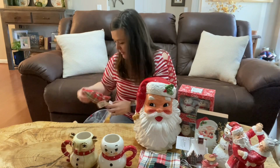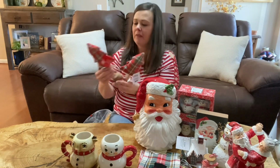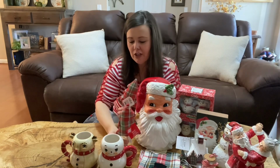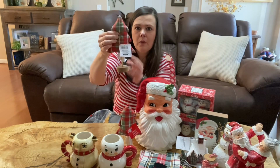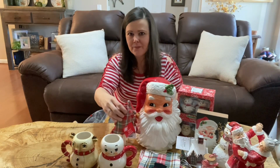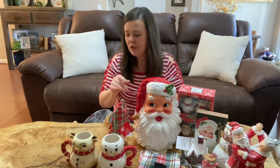And then these two little things here came from the Dollar Tree, a $1.25 tree. They're just little tartan plaid trees. They're soft, and then they're on a little wooden base. I'll have to take this tag off because I don't enjoy that, but they'll be a cute little addition.